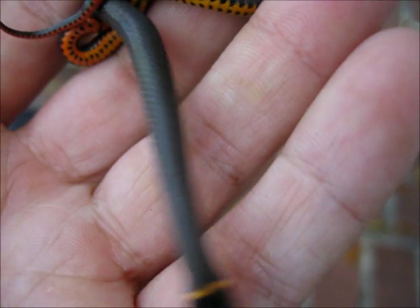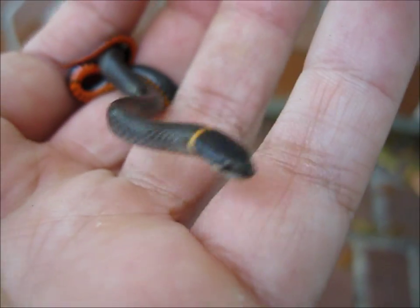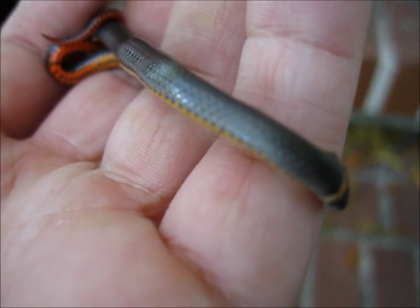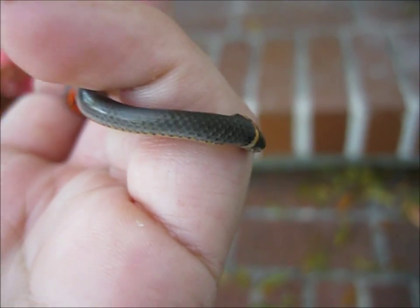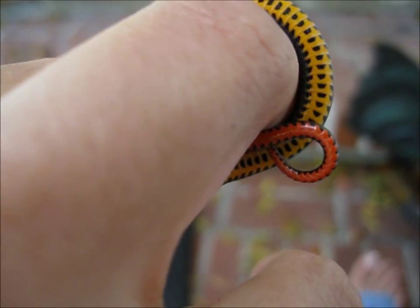Look at this little baby snake I found. Isn't he cute? I know some people are scared of snakes, but then I figure they probably wouldn't be watching this video. So this is for people that are not scared of snakes. I think it's some kind of ringneck snake. And look at the nice colors on his underside.